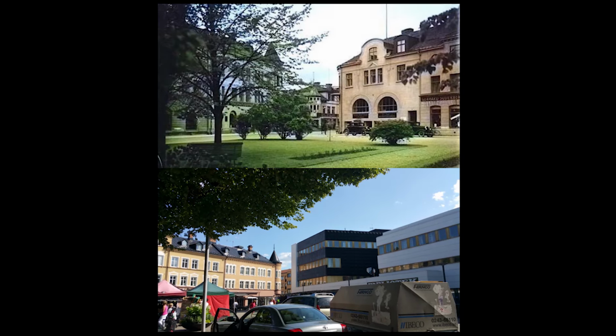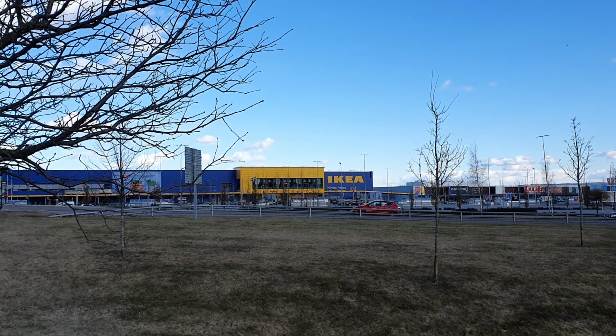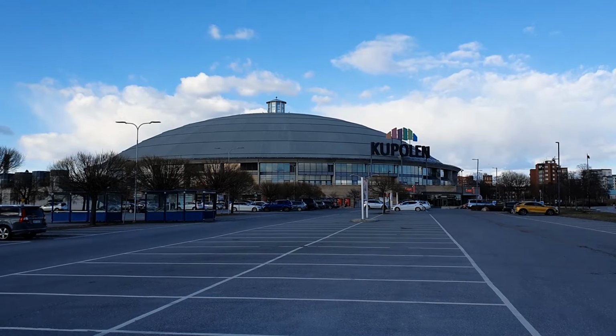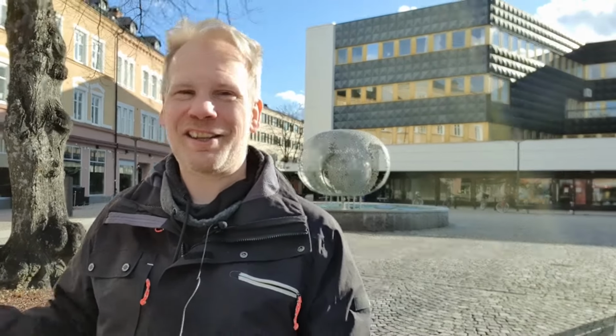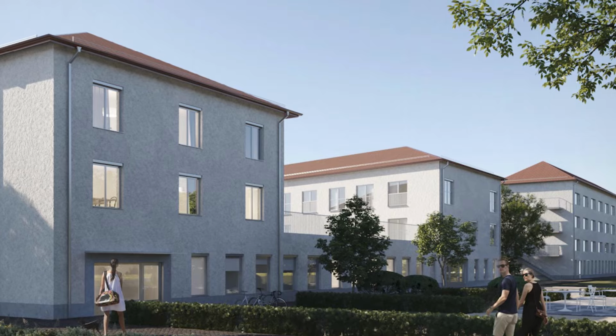Quite a difference. Apparently, people are also blaming a shopping mall called Kupolen that was built outside of the town center. I guess it drew customers away, and then there's less incentive to make the town center prettier. So there's a lot of ugliness in Borlänge, and a lot of it comes from the 60s, but it doesn't really stop there. The local municipality has presented new construction projects that are inspired by the 60s aesthetic. So more concrete boxes. It doesn't really seem like the ugliness in Borlänge will end anytime soon.